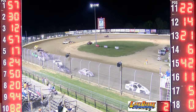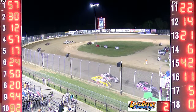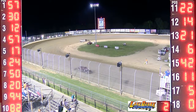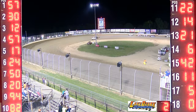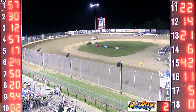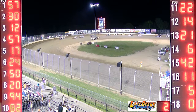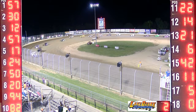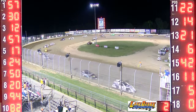Well, an absolute miracle we made it that far. There was plenty of bumping and running down in turns 1 and 2 on the restart. Well, it continues to be Earl Pryor showing the way. Rex Harris has motored into the runner-up position, followed by the 12L Tyler Lewis, the 574 Adam Hall fourth.